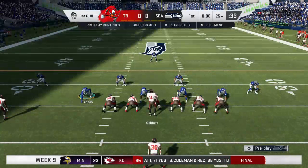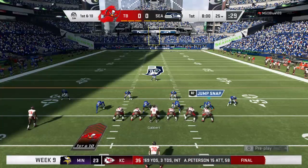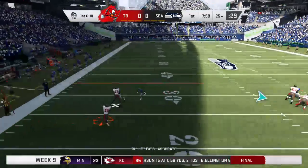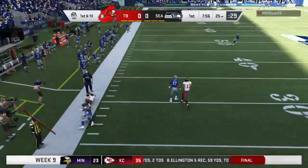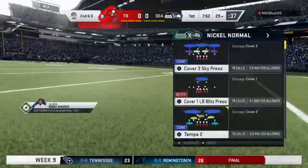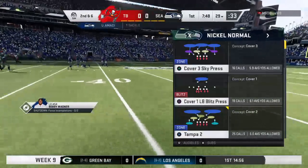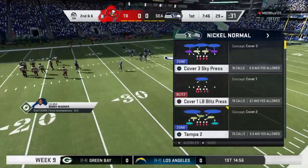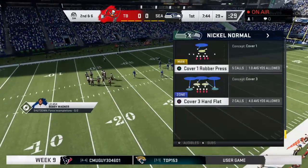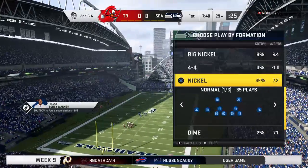Here we go. 8 read. That's caught out left by Perriman. That throw good for 4. It's second down. I know many people like to throw to the tight end, maybe in a little flexed out position because he creates mismatches with his size. But slot receivers do the same thing with their quickness, their speed, and their route running savvy.